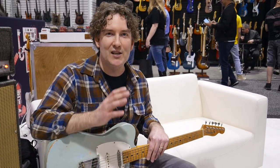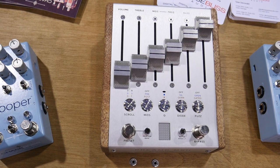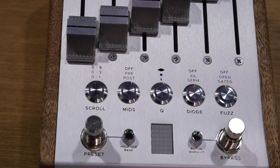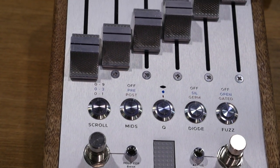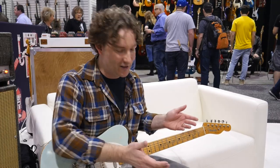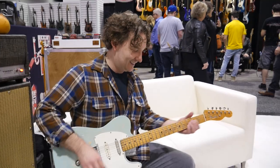All right, so one thing I definitely want to show you guys was the new Chase Bliss and Benson Preamp Mark II. It's from the Automatone series, what they're calling it. Along with automated faders, it has so much, and you can blend and presets, fuzz, the Benson preamp, different clipping, and Joel's gonna just help me tweak this on the fly, so get a load of this.